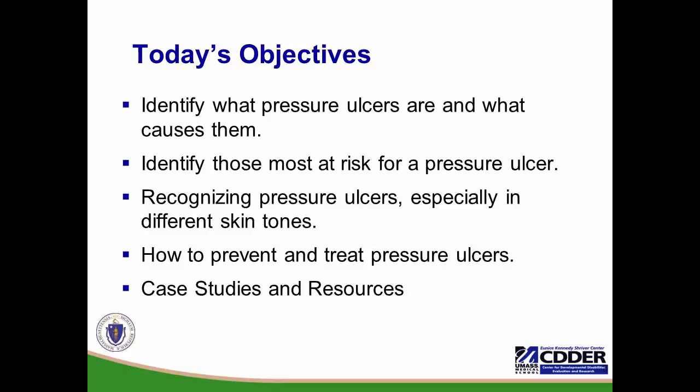Today's objectives will include identifying what pressure ulcers exactly are and what causes them, identifying those most at risk for a pressure ulcer, and recognizing pressure ulcers, especially in different skin tones. We need to know how to prevent and treat those ulcers, and a few case studies and resources.